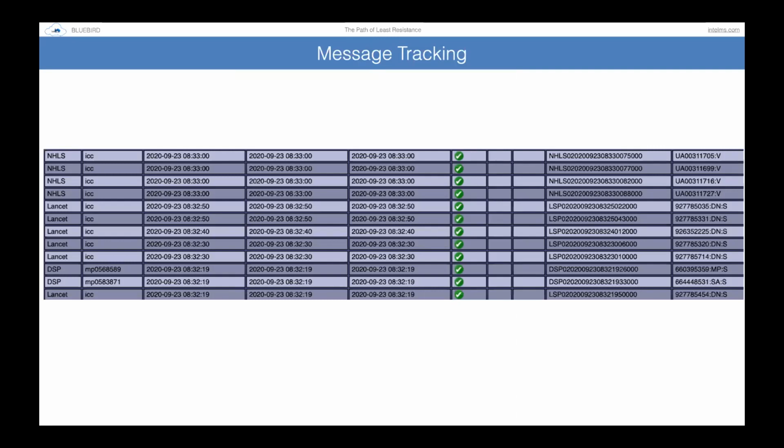Bluebird is a private company, or the Intelligent Medical Systems that own Bluebird is a private company that's been active in Southern Africa for the last 25 years, moving data in the medical field, between laboratories, hospitals, doctors, and now the Department of Health.